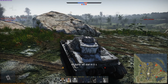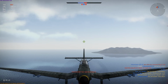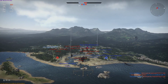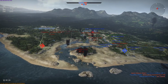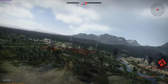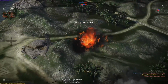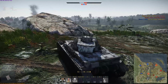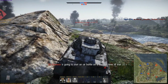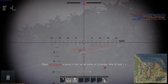I'm gonna start an air battle. Sit back here and repair my vehicle while I'm gone. Enemy forces have captured a zone. Ju-87. Missed it. Blew myself up. Looks like I'm repaired. Now you moved.